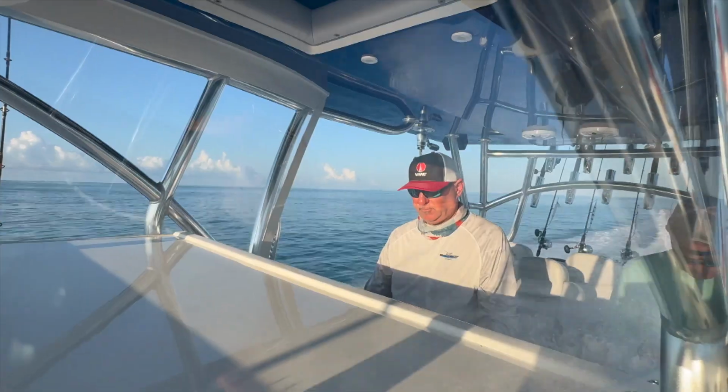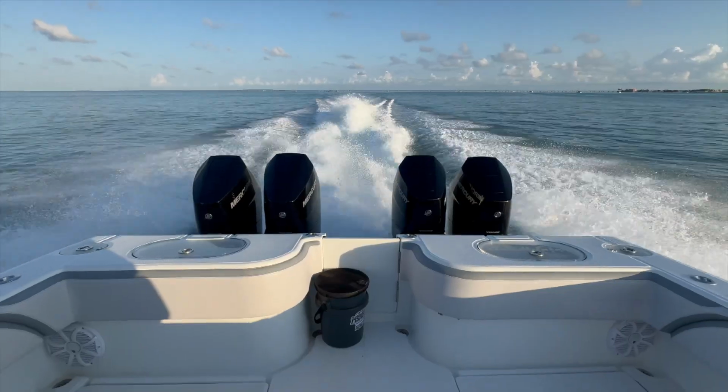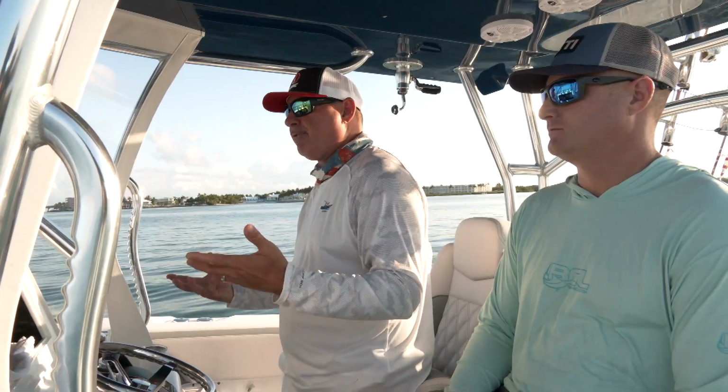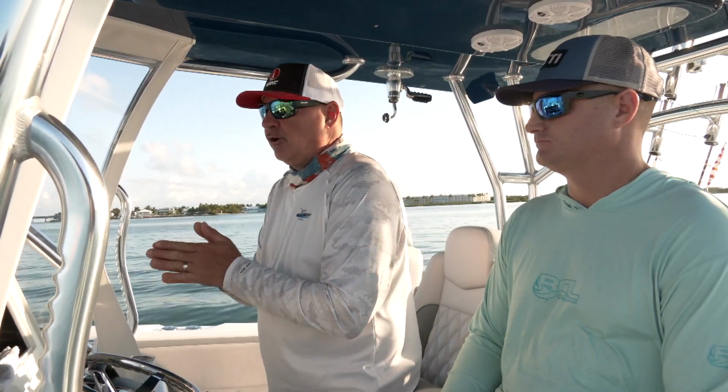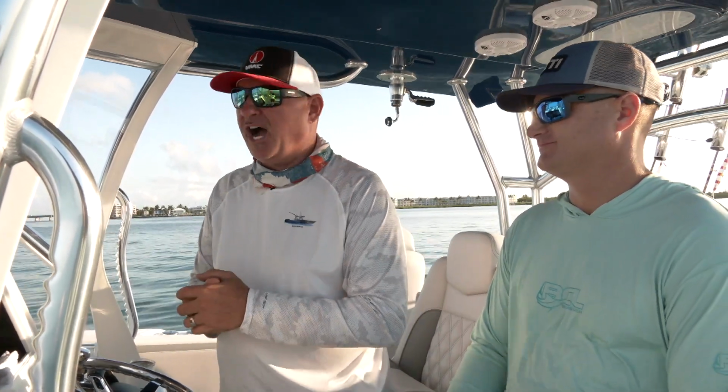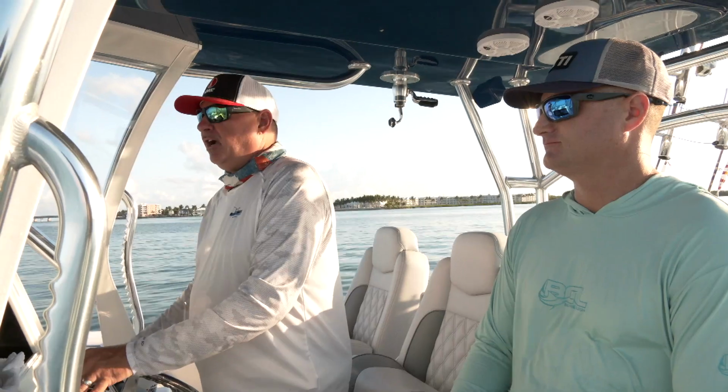You know, the Keys are just absolutely famous from Key Largo to Key West for so many different diverse fisheries. And one of them in particular is certainly the sport fishing capital of the world. And again, that's Islamorada. We don't fish up there very often.